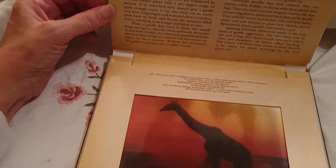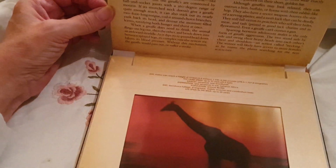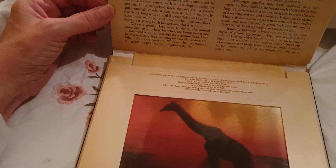Sociable creatures, giraffes lope around in loosely formed groups, spread apart as far as half a mile. Though the coats of animals in a single herd tend to resemble one another, no 2 giraffes wear exactly the same pattern on their short golden fur.